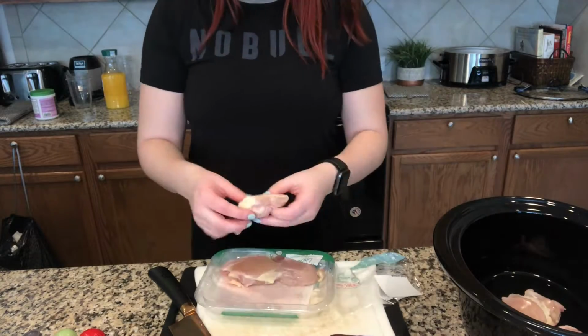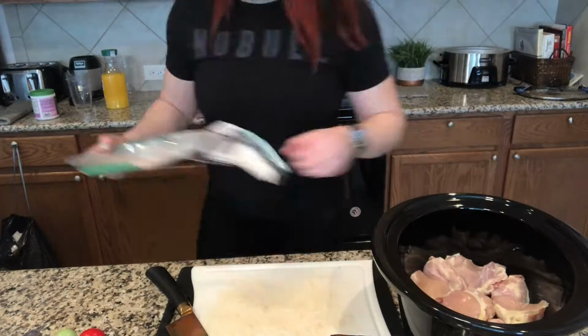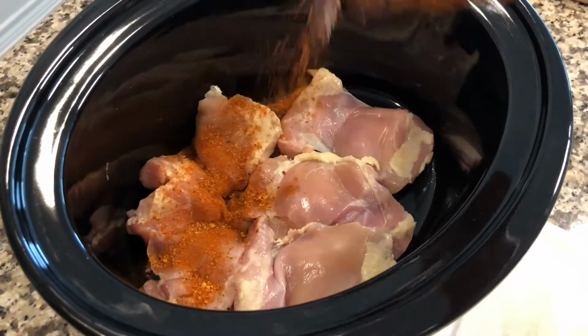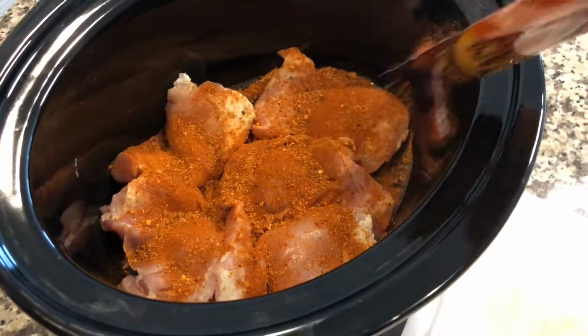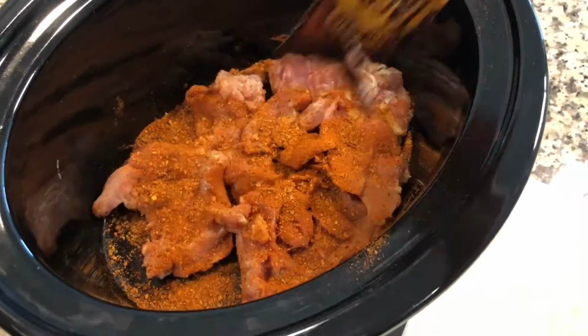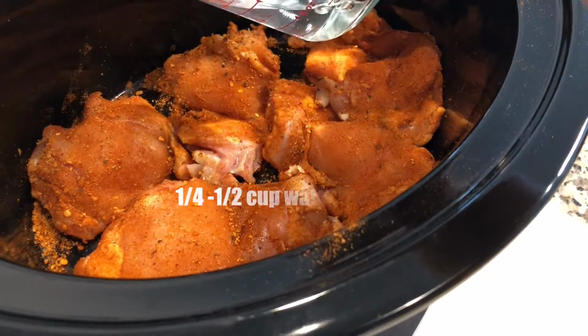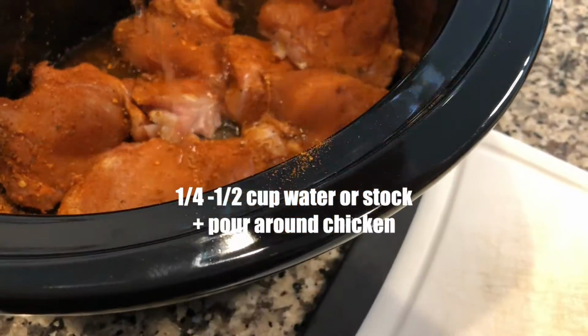So right now I'm just opening up the chicken thighs and putting them skin side up. So basically I'm just going to put this taco seasoning from Trader Joe's on the top of it, and then I'm going to flip them over, and then I'm going to put the taco seasoning on the bottom as well. You want these super flavorful, right? And then I'm going to add some water. You could also add chicken stock. I just didn't have any.